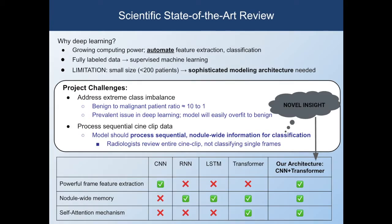So how could we address this with state-of-the-art techniques? Convolutional neural networks can fully computerize feature extraction to improve efficiency. Our dataset contains prospectively collected and fully labeled biopsy data as ground truths, enabling effective supervised machine learning. However, the limitations of the small size of our dataset, with less than 200 nodules, meant our deep learning algorithm had to be quick to converge and sophisticated.